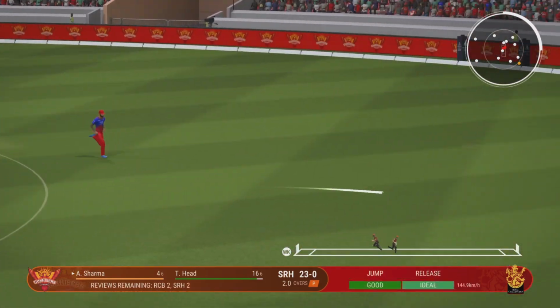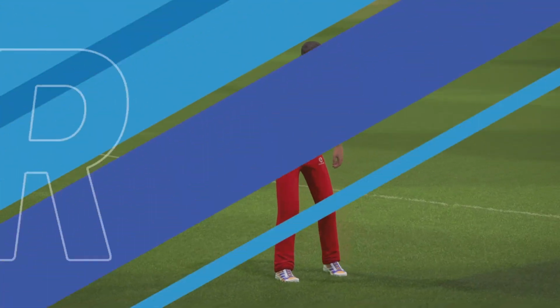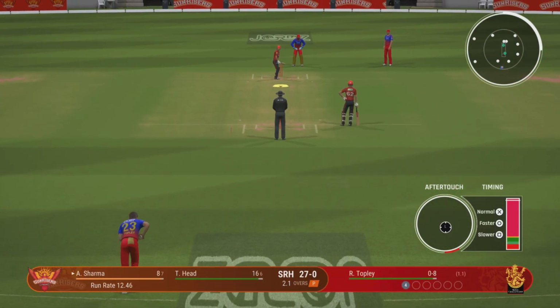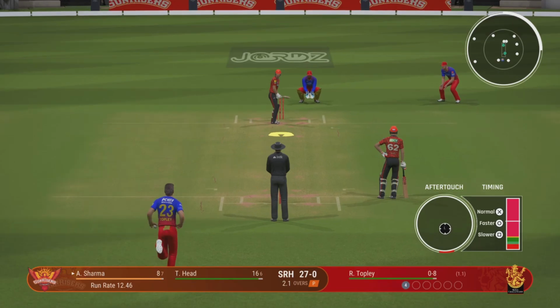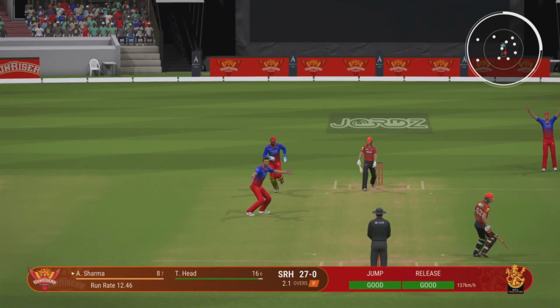Beats the cover fielder, nice shot. You can't give that much width. Bowl out there and you get what you deserve. Don't always mind getting hit for runs. What's important, just focus on getting the next delivery right. Everyone's gone up.